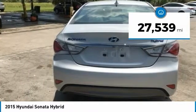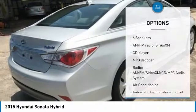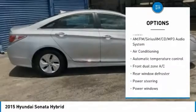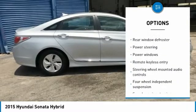This vehicle has less than 30,000 miles. Here are some of this vehicle's great options: steering wheel audio controls, anti-lock braking system, stability control, traction control, keyless entry, backup camera, dual airbags, Bluetooth, air conditioning, alloy wheels.